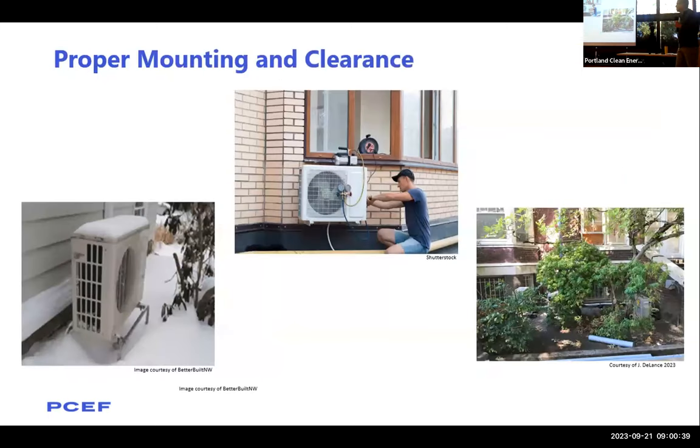Proper mounting and clearance. You want to keep that clearance. You want that airflow around the unit. And so if you're in an area that has a snow accumulation or anything like that, you're going to want to have it raised up in some way on a base or a wall mount there.